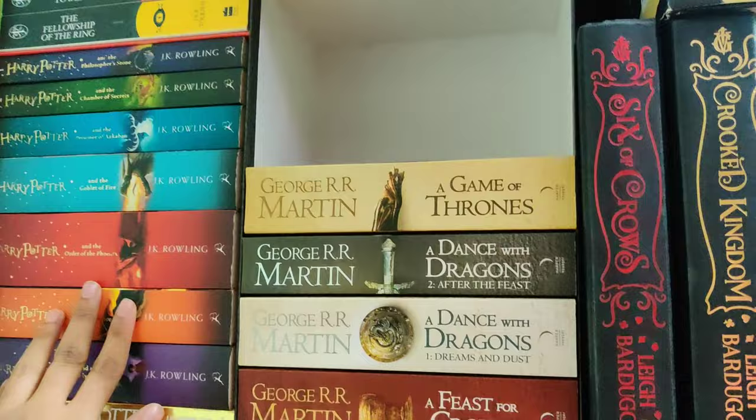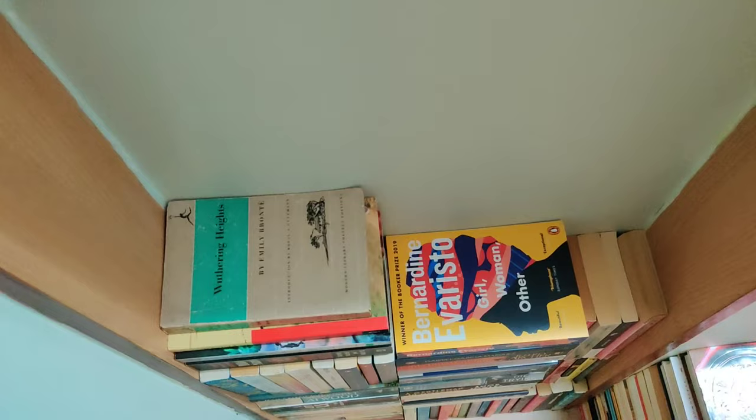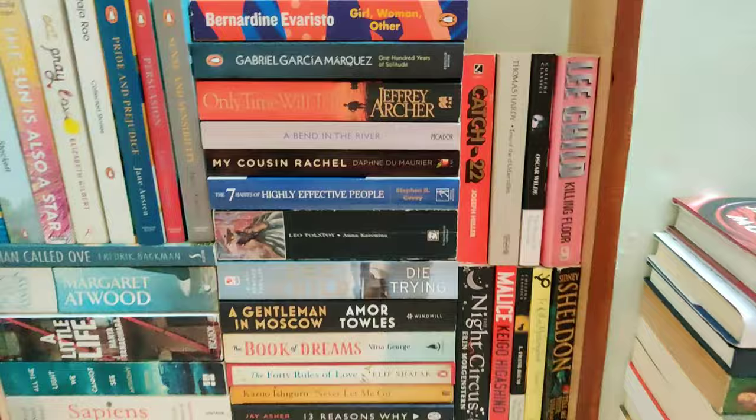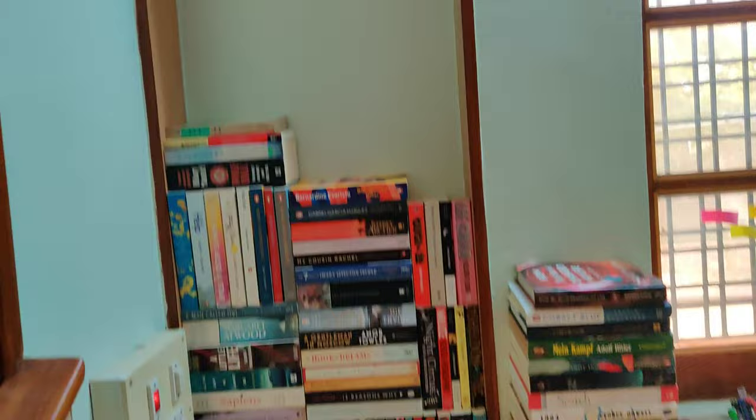Then we have the bottom shelf from top view. What the hell? The bottom shelf. Okay, let me just get down. I don't want to break my leg. Done, and done. Wow.